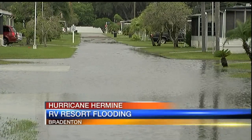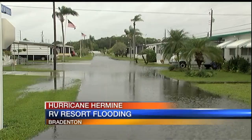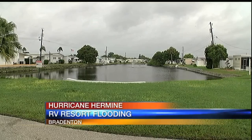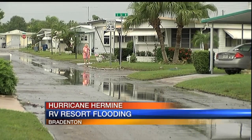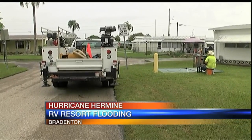The steady rain is flooding an RV resort in Bradenton. The storm drains at Vista del Lago are overwhelmed and the water is spilling into the streets. A retention pond on the property there is also overflowing. Water is now filling yards, coming feet within homes. We set up a pump to try and proactively pump, but once the storm drains were overwhelmed, there was nowhere else to pump it, so we stopped pumping, and now we're in a reactive mode. Resort managers are warning residents about the dangers in cutting off power where necessary.